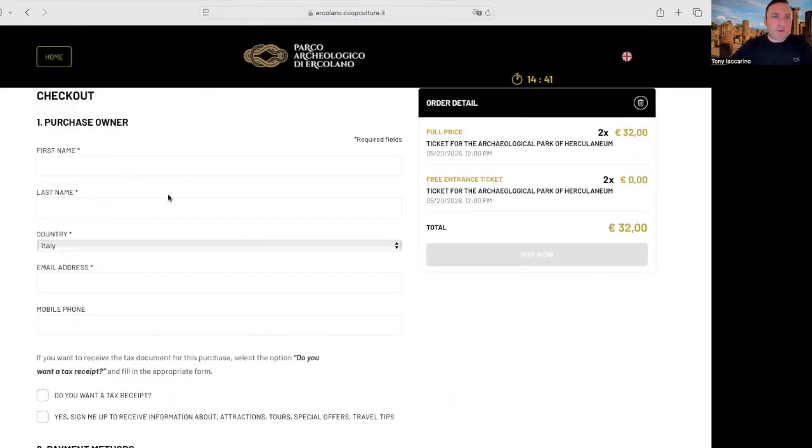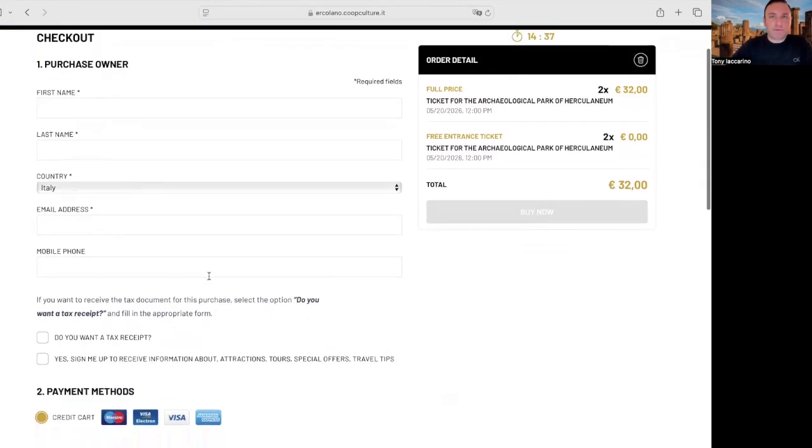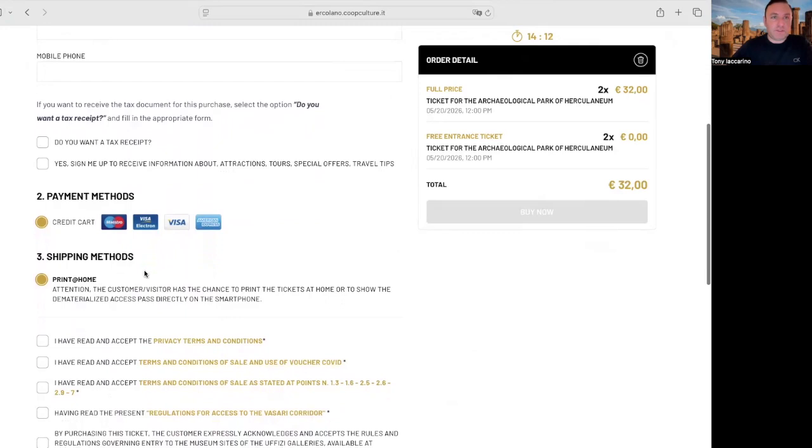Here it's asking our name, last name, email address, mobile number. So on this website, CoopCulture, you don't have to log in. You can purchase directly like a client. Here you insert your data. You can ask for a tax receipt if you need it. Yes, sign me up to receive information if you need some information. And you can purchase the tickets with a credit card.